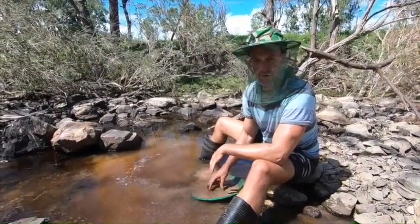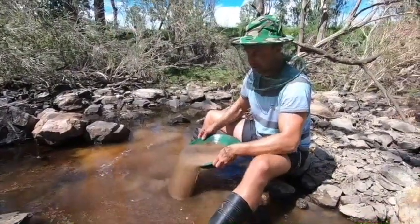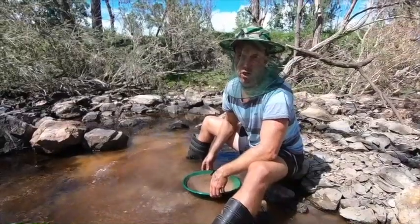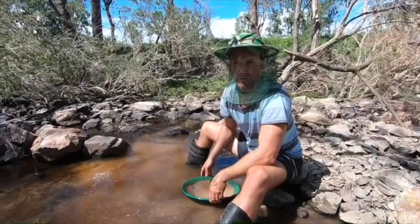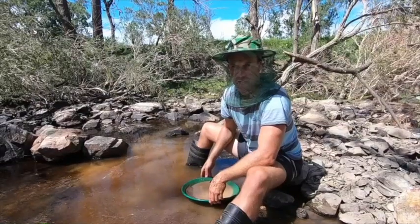So what you want is obviously a set of pans. I like the Garrett Super Sluice, or you can get a cheap one online for a couple of bucks off eBay if you just want to try it out and effectively do the same thing. It'll keep your costs down just so you can get out and have a go.